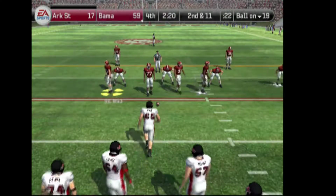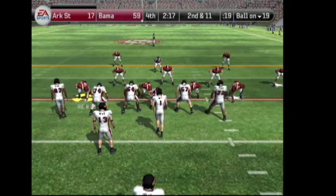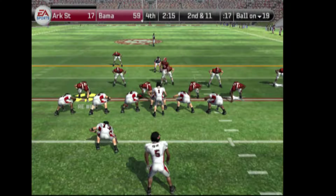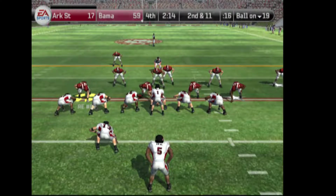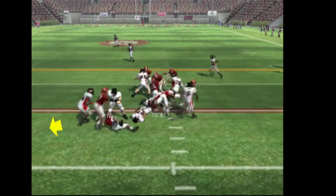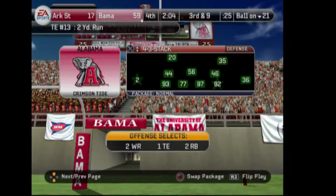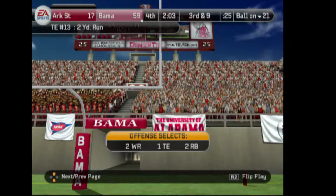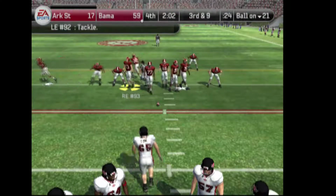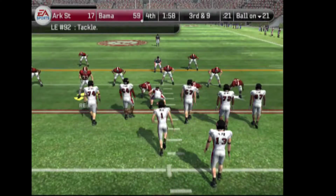They line up with the 19. It's second down. Cut. At the 21. Two-yard carry by the fullback. From their own 21-yard line, it's third and nine.